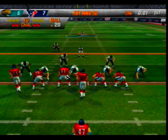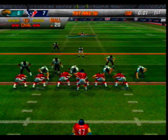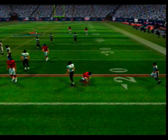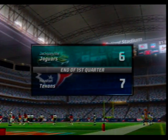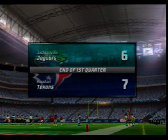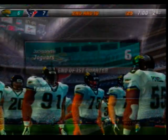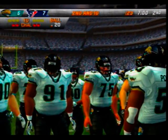First and 10. Only one man back. It's the toss to the right. Number 59 is there for the tackle at the 20-yard line. After one quarter of play, the score is 7-6, Texans. The teams have switched sides. We'll start with the second quarter.